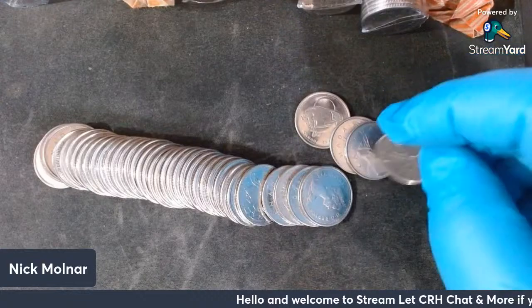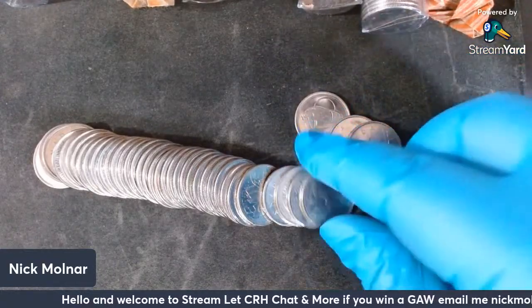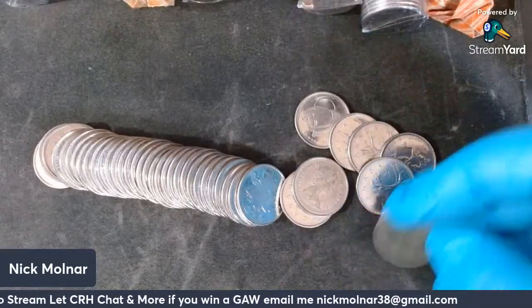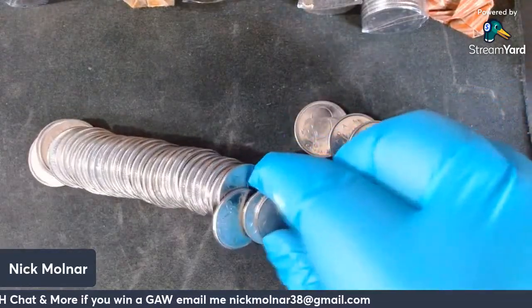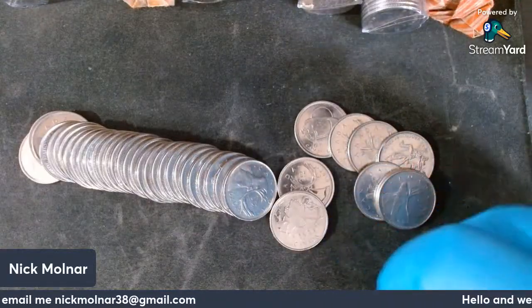Really happy that my teller at the bank put some King Charles coins aside for me. They actually had a full box there. He goes, do you want a full box? I'm like, no, don't need a full box.